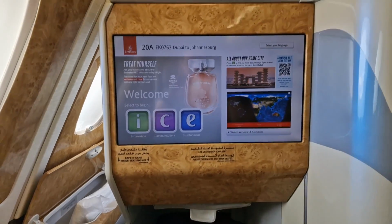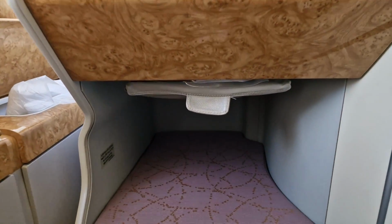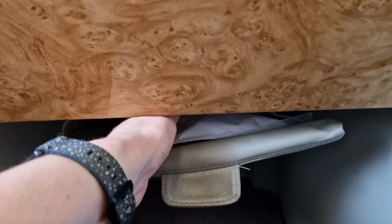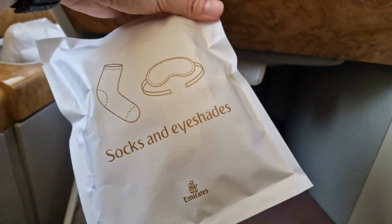One thing I noticed about my seat that I didn't notice before: I didn't know where the sick bag and magazine were, and I literally just found them here. There we go. Oh my word. Here are the socks and eye shades. I was so surprised they didn't give this to us on the first flight, so I had to use my own eye shades. Done. Should have asked.